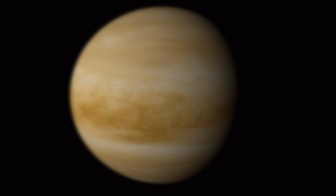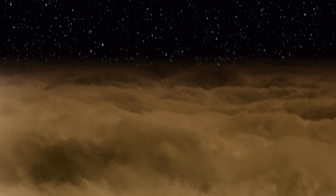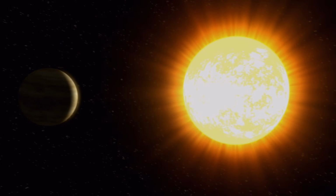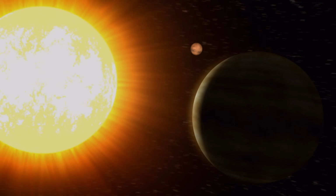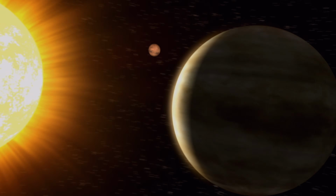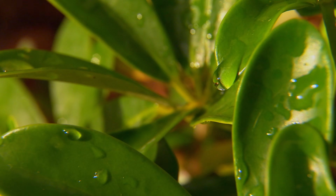For centuries, Venus's surface remained an enigma, obscured by layers of dense clouds. Because Venus is closer to the Sun than Earth, scientists assumed it would be hot and humid. Some even imagined a tropical paradise. The perfect hothouse for life.